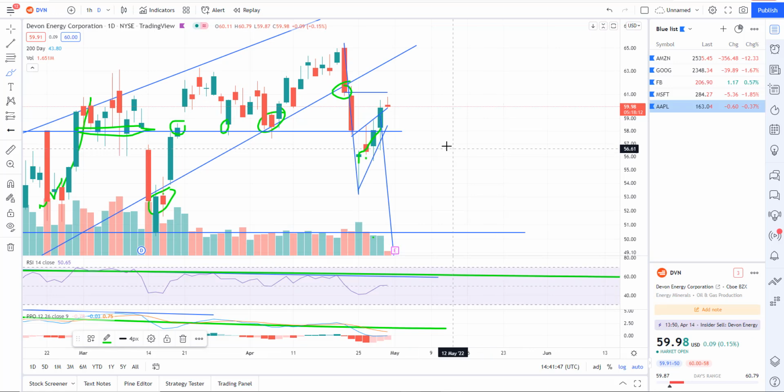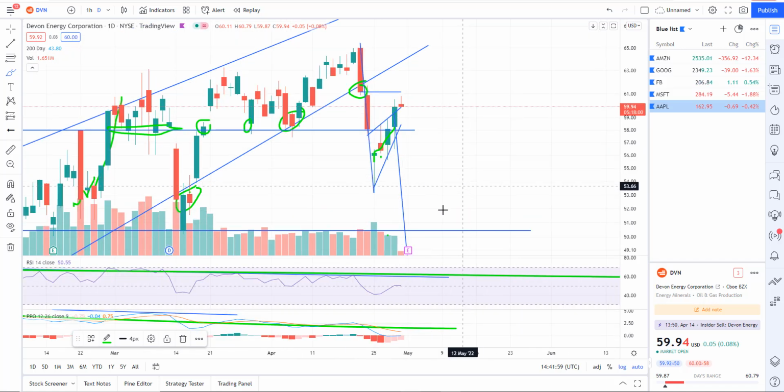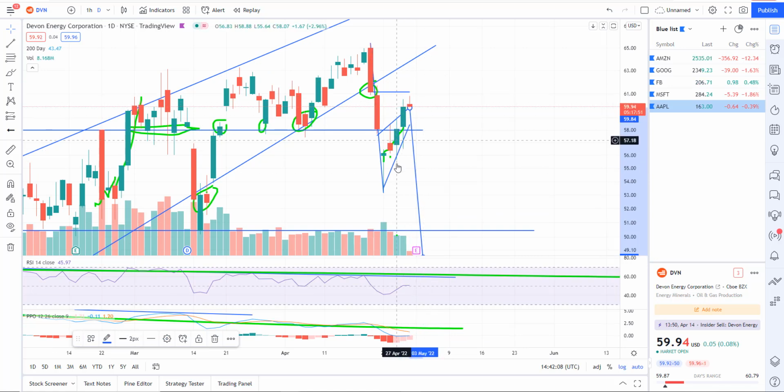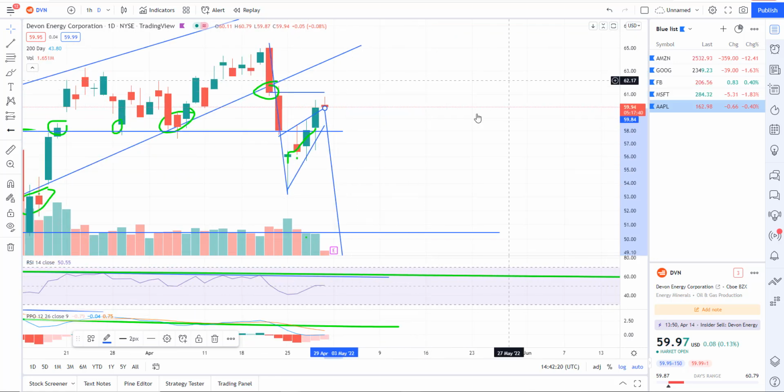Okay, jumping around a little bit, DVN still got this bear flag here. They're just above it, but again, you'll see these kind of things where they'll pop it above these flags, make it look like the flag's foiled, and then flush out. So I'm still staying short on this one. Now I do need to move this up slightly, probably to about right there. But again, I think we're going to flush down, and the next target, we'll just say it's about 50-50. That's our next level of decent support. So that's a high probability target. I do think we're heading down there.